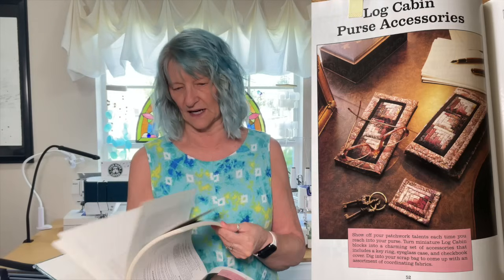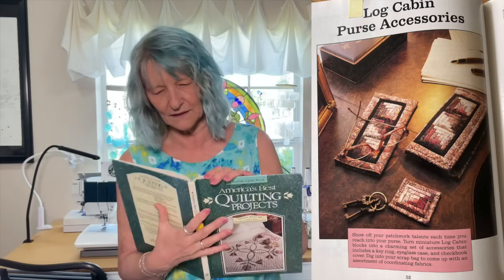There were some log cabin little purse accessories, and I liked the coasters. And what attracted me to that was the size of the log cabin design. And the other one, oh, I've lost my little place, but anyway, those are the designs that I liked from this book.